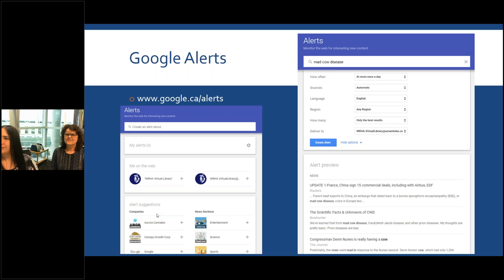Okay, so that's how you set up a Google alert. Again, www.google.ca/alerts, put in the search you want, create alert, and then if you're logged in, you can go back and edit it later if it's not turning up what you want. And again, we will be happy to help you with those ones.